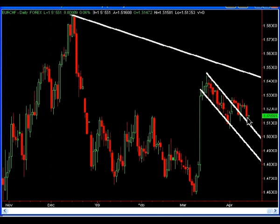So this area I would expect to act as support, and that might push the pair back up near the 154 figure, which is where that longer term resistance line is. So that's something we can look for moving forward. Look to get an entry maybe near the 151 figure, anywhere near the top side of the resistance line of the bull flag. And again, prices might break out and test the upper resistance line.